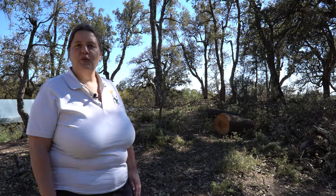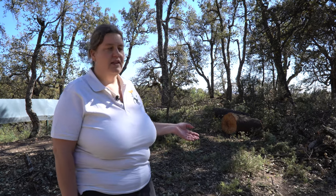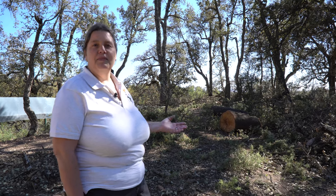Welcome to Tazekka National Park. This is the site of the Born to be Wild project. We are now in the pre-release enclosure for the Barbary macaques, and soon we will release Barbary macaques in the wild here.